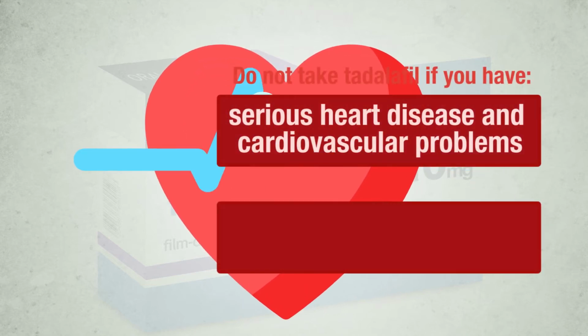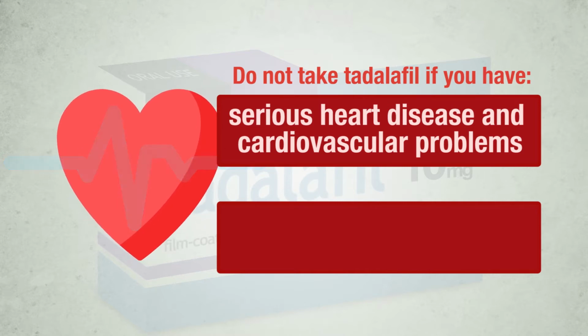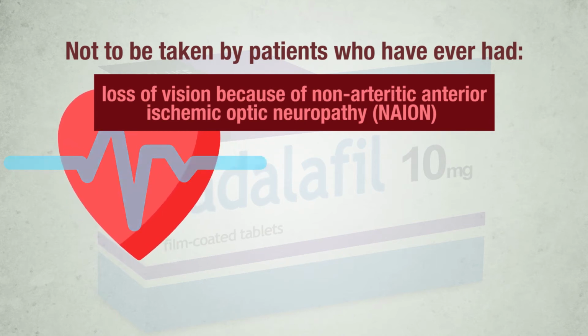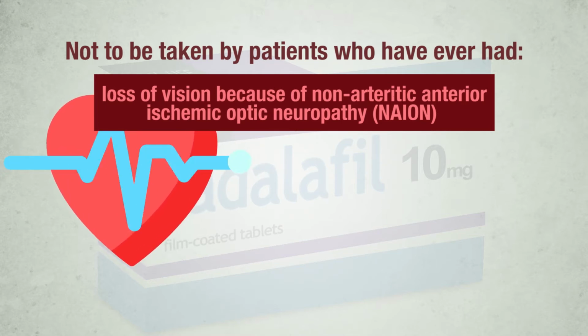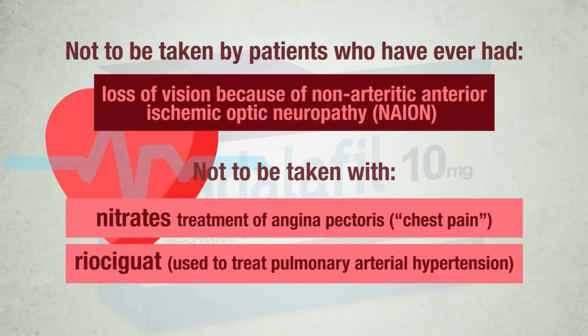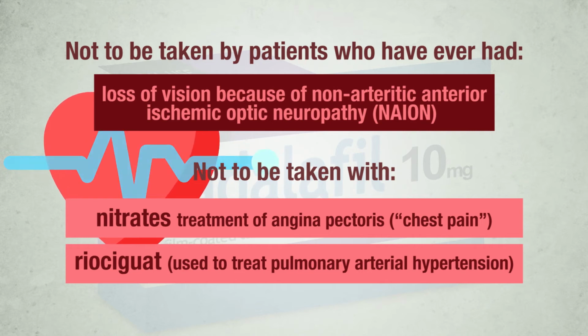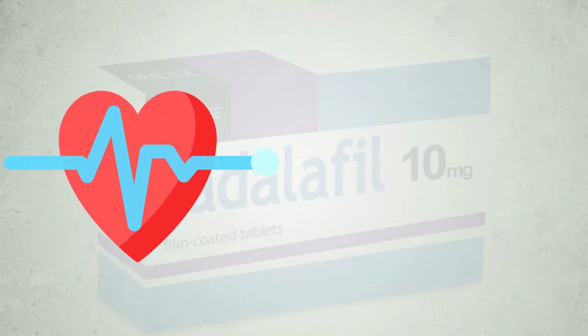Do not take Tadalafil if you have serious heart disease and cardiovascular problems, or when sexual activity is not advised. It should also not be taken by patients who have ever had loss of vision because of non-arteritic anterior ischemic optic neuropathy, NAION, a condition described as stroke of the eye. Tadalafil should not be taken with any form of nitrates, used in the treatment of angina pectoris, chest pain, or drugs such as riociguat, used to treat pulmonary arterial hypertension. If you are taking riociguat or are unsure, tell your doctor. For the full list of all side effects reported with this drug, see the full package leaflet.